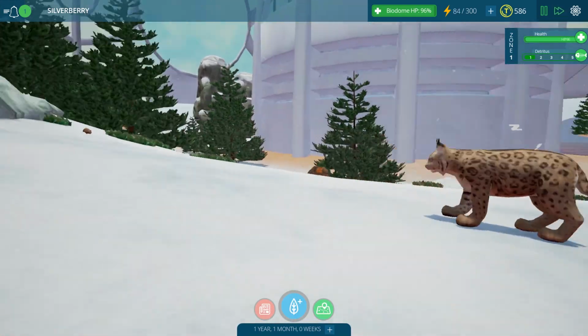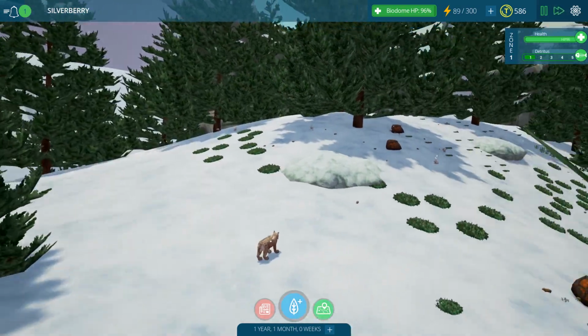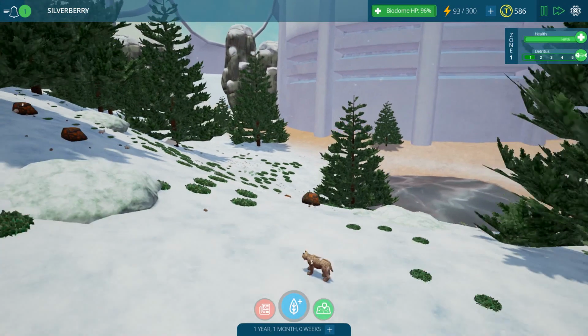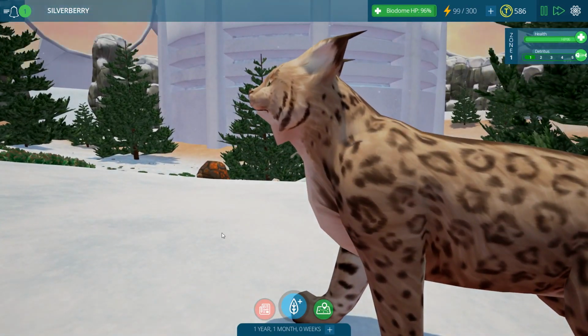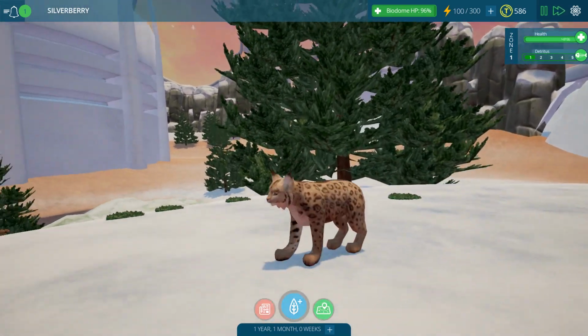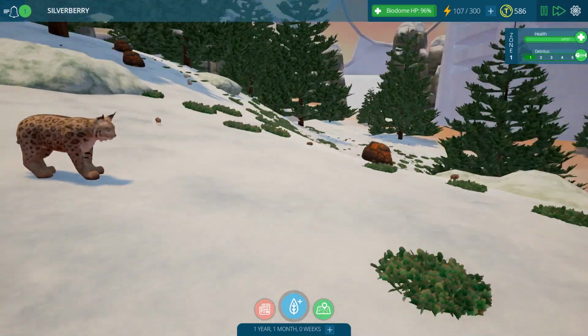Oh my gosh. Is there just one to start with? Or are there more? Oh my goodness, you guys. We have a lynx. Look how beautiful it is. Oh my gosh, you're so pretty. Do you know how gorgeous you are? Where are you going? Has it caught the scent of something?